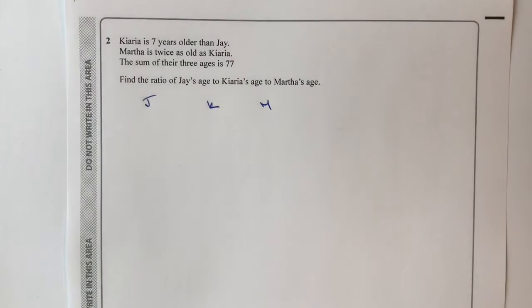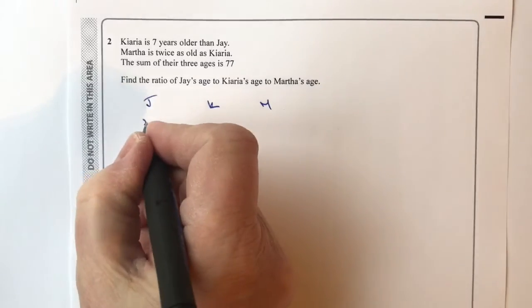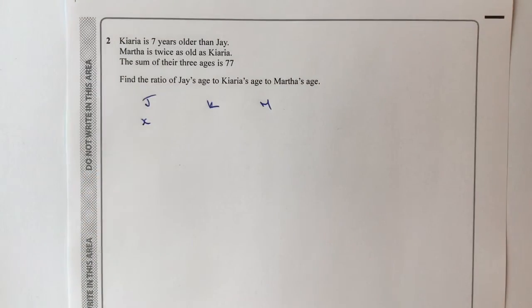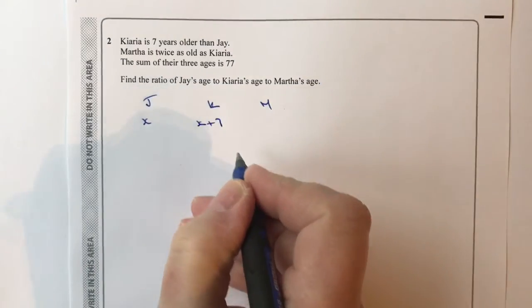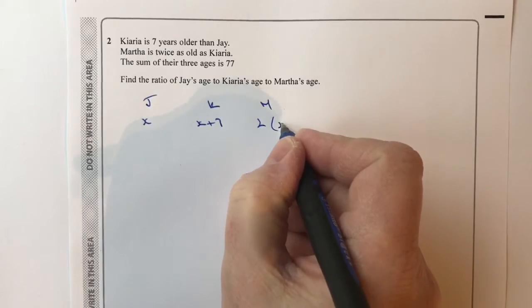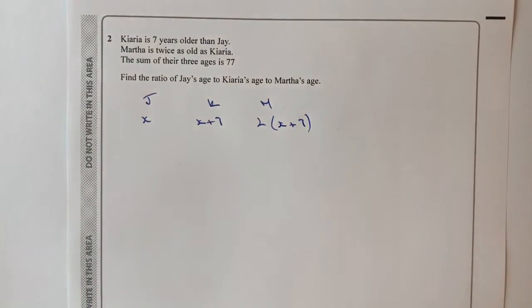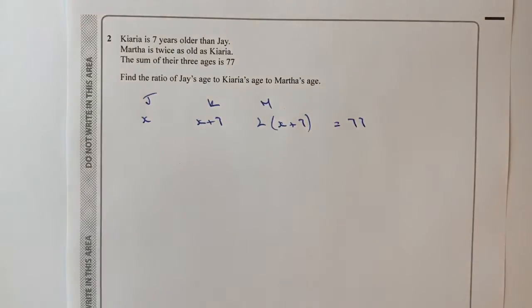I'm just going to use the value of X for J because it doesn't give us any, 7 years older or twice as old. So I can use J as being the value X, which would mean that Kiara is going to be X plus 7 and Martha is going to be 2 times Kiara's age, which is X plus 7. When we add all of that together, we're going to get the sum of their three ages, which is 77. So really we've now got an equation to solve.